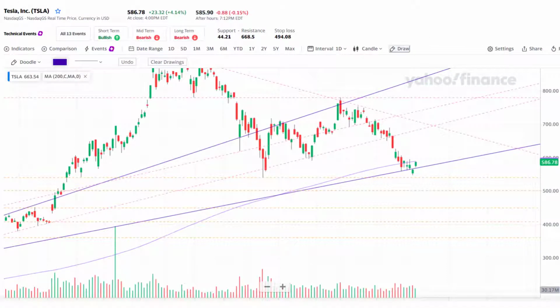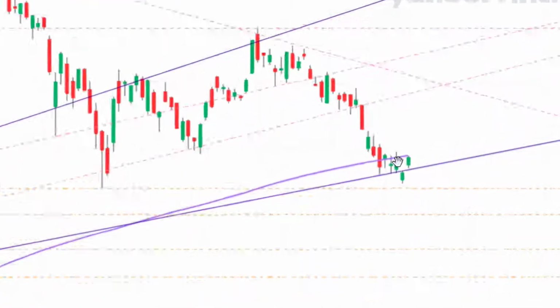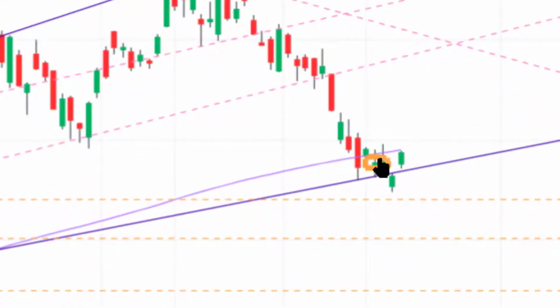Yo, how's it going, you guys? It's Market Scraper. So we talked about in our last update, as you saw in the clip, that basically we saw these 2 closes underneath the 200-day moving average here, and this was kind of bearish.